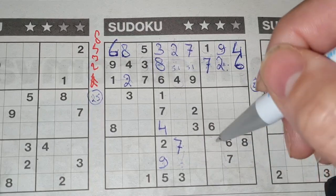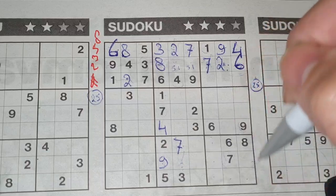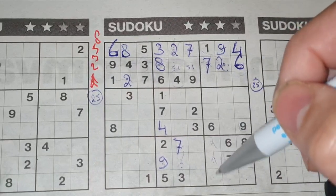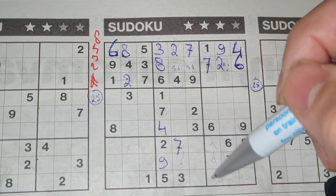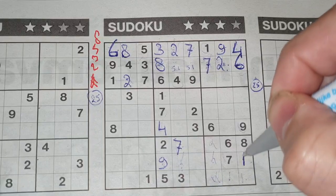Alright. 1, 2, 3, 4, 5, 6 missing numbers in this big square. One of the missing numbers is a 1. We see here 1, so no 1 in these 3 boxes. Here 1, no 1 in those 3 boxes. 1 box left for the 1. Should be there.